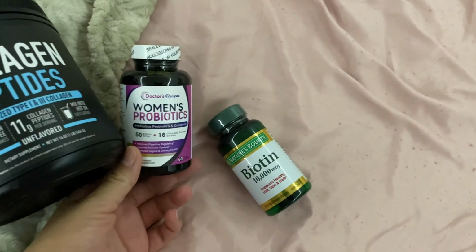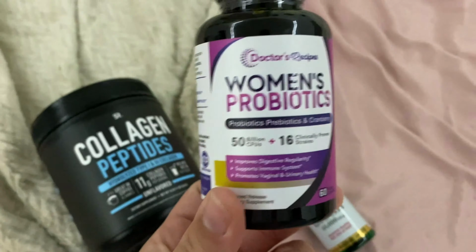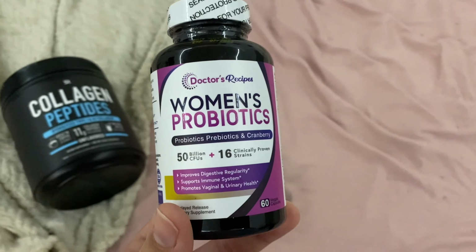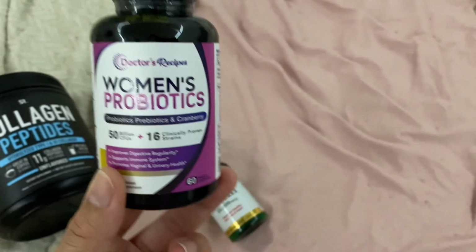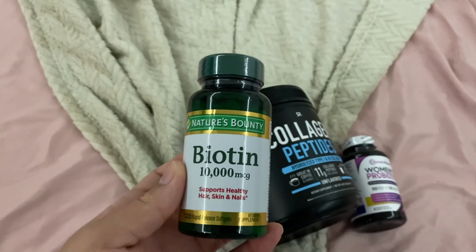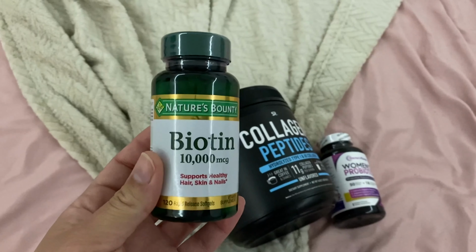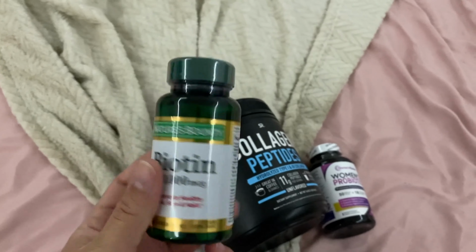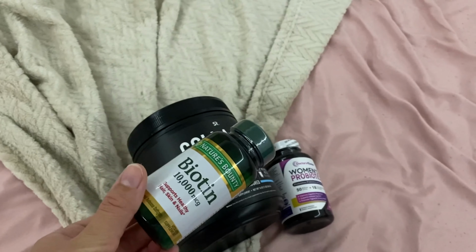Women's probiotics is good for your digestive system. It improves digestive regularity, supports immune system, promotes vaginal and urinary health. Boom. Cranberry. And I got biotin to grow my hair, skin and nails, mainly my hair, but I'm excited. I read the reviews and people got really, really good hair growth out of this. So yeah, here's to health.